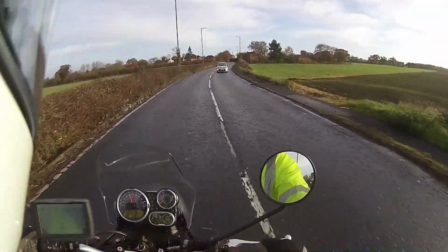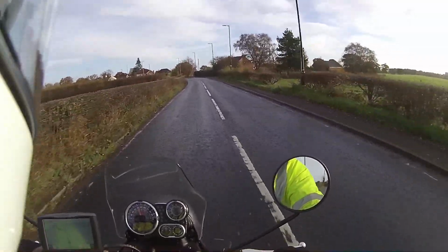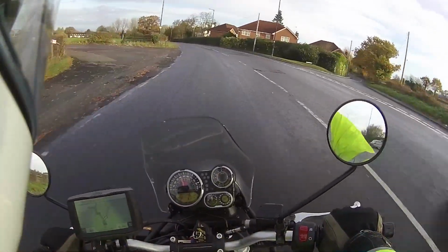Okay, a bit up above the speed limit there. But we got past him. Woohoo! Actually overtook somebody. That doesn't happen very often. Now I can enjoy these bends.